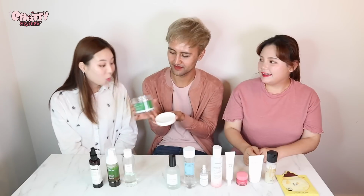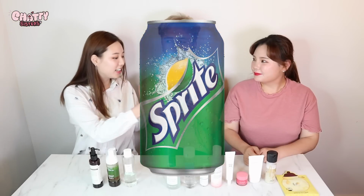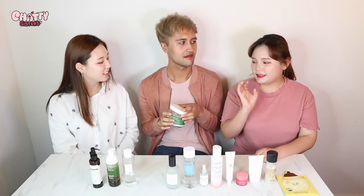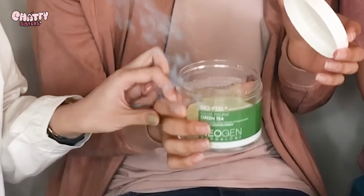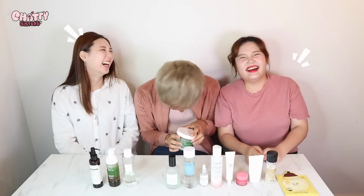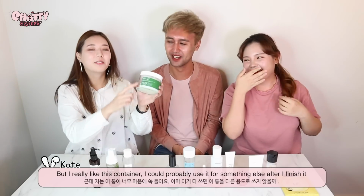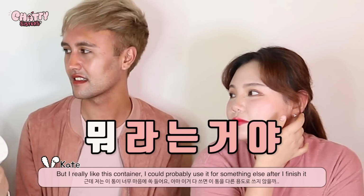I didn't expect that. It smells like soda, like the Sprite, or you know, that kind of soda smell. I can smell yours. But I really like this container though. I could probably use it for something else after I finish it, which is okay.